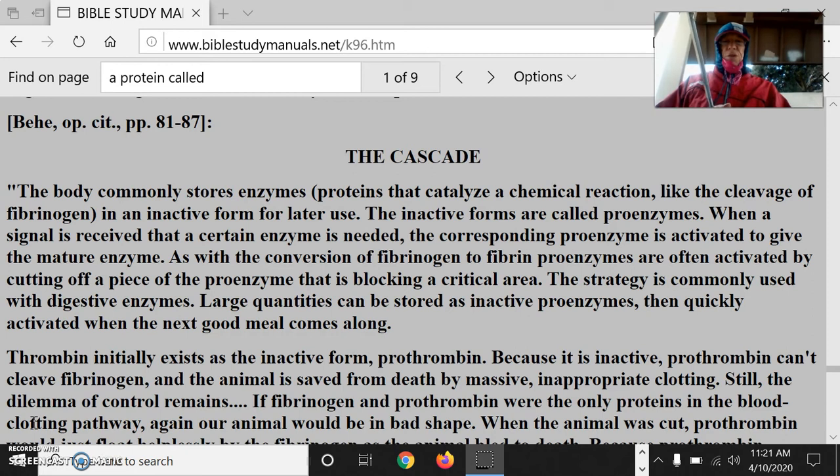The inactive forms are called proenzymes. When a signal is received that a certain enzyme is needed, the corresponding proenzyme is activated to give the mature enzyme. As with the conversion of fibrinogen to fibrin, proenzymes are often activated by cutting off a piece of the proenzyme that is blocking a critical area. The strategy is commonly used with digestive systems. Large quantities can be stored as inactive proenzymes, then quickly activated when the next good meal comes along. Amazing design in the human body.